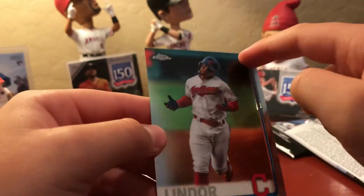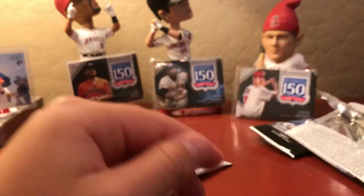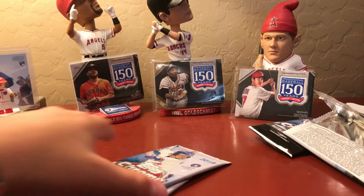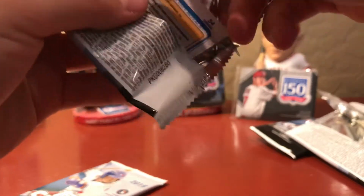It looks like a refractor. Doesn't that look nice? Yeah, the chrome is lovely. We love the chrome. Chrome is sweet. I really like the chrome. Is there any short prints in chrome? Yeah, there are short prints. I probably wouldn't recognize them if I saw one.